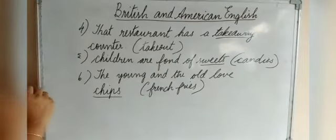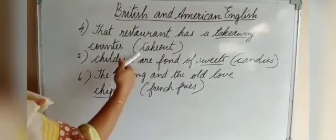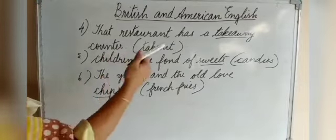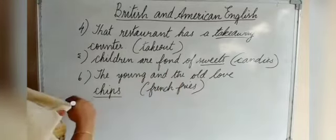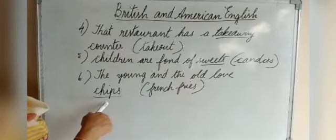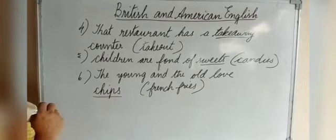We'll go through it once again. Takeout is told by the Americans instead of takeaway. And for the word sweets, the Americans use the word candies. And for the word chips, the Americans use the word French fries.